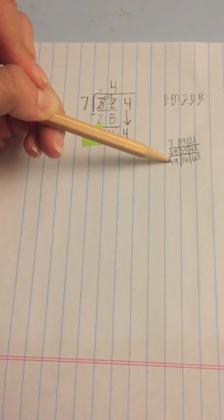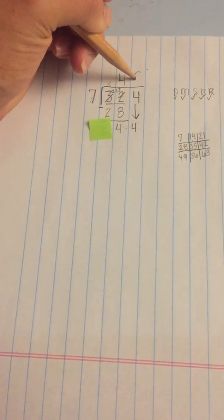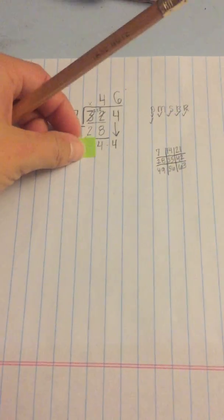Does it fit in there 7? No, it fits in there 6 times. So I'm going to record my 6 on the top line and put a check mark below my D. Now might be a good time for you to pause to do your D step. Now, since I just wrote down a 6, I'm going to move my chip up there.